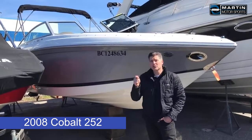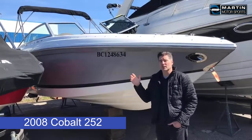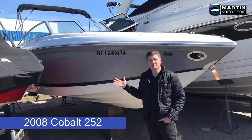The boat that we're going to be featuring today is a 2008 Cobalt 252. This is the predecessor to the very popular Cobalt R7, but give us a moment of your time and we'll go through some of the features and benefits.